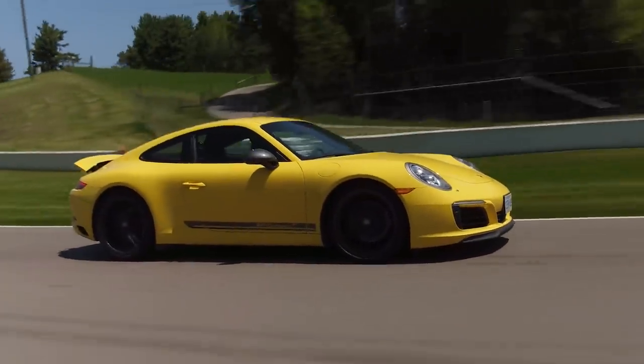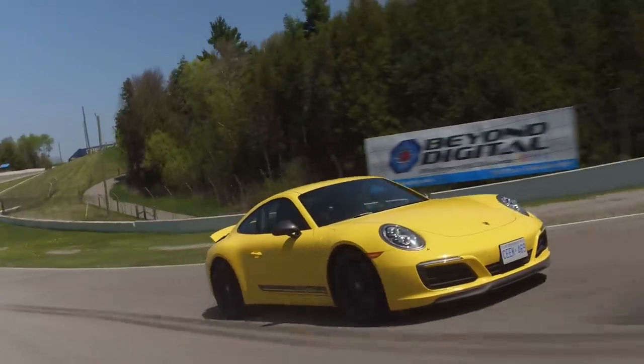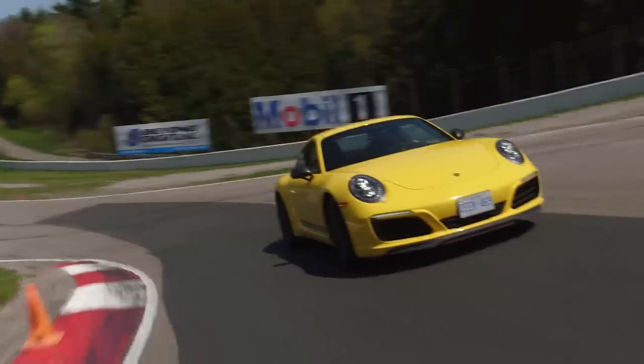It's actually amazing. It's so stiff. It works so well on the track. It works so well on the streets. The clutch engagement is perfect. There's no reason not to get it.